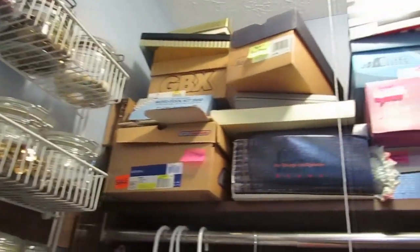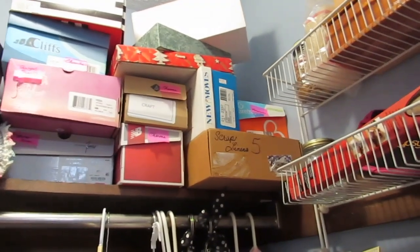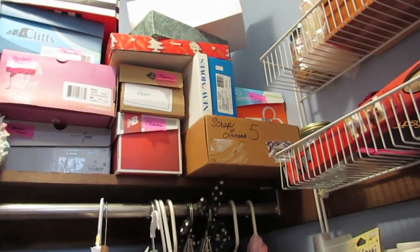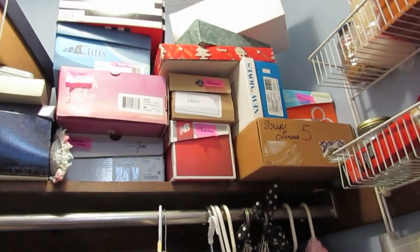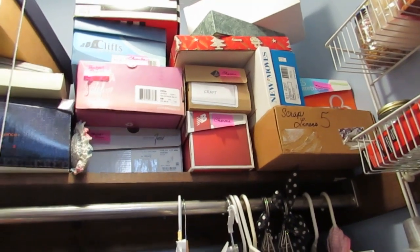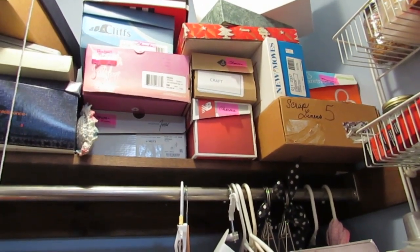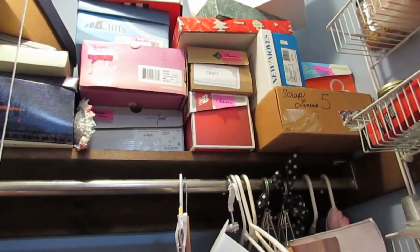And also the top. Now, I did go through everything previously 5 years ago, but I've not touched anything up there. So, obviously, I don't need that stuff. So I really need to go through it and do something with it: Goodwill, see if one of the kids want it, all that kind of stuff. Okay, and I'm going to come back into the room.